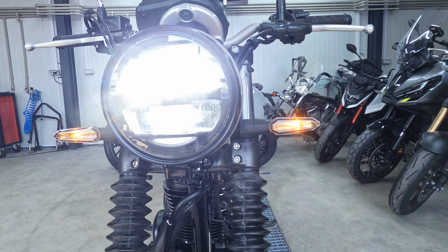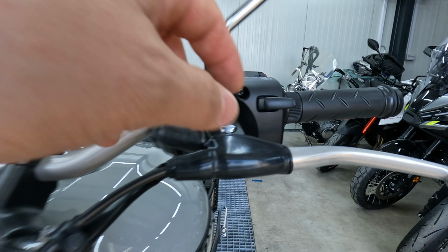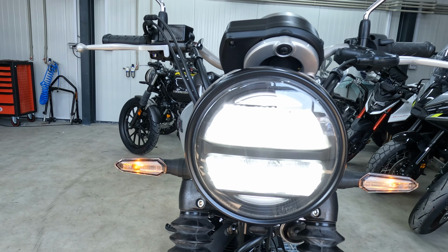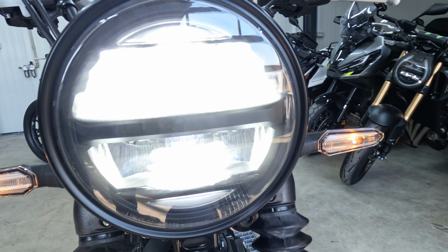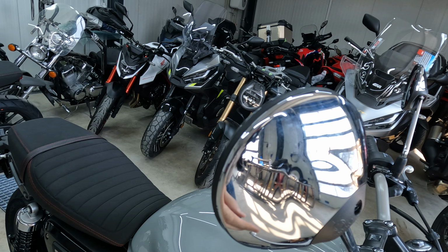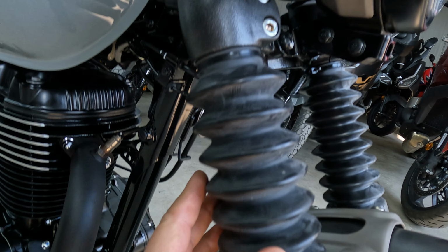Nice. Let's see the high beam. This is the low beam. Let's check out the high beam. Okay. It's a pretty big headlight. This looks like chrome, but it's actually plastic. Another plastic cover on the headlight. Protection for the front suspension, rubber protection for the front suspension.